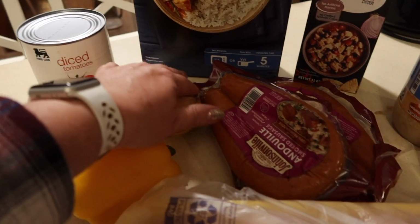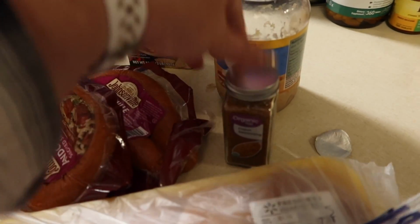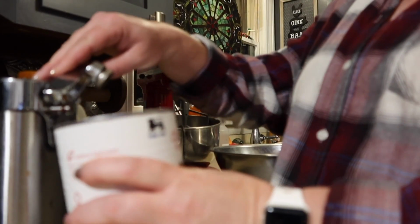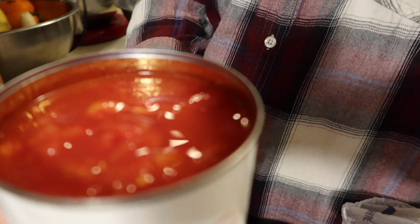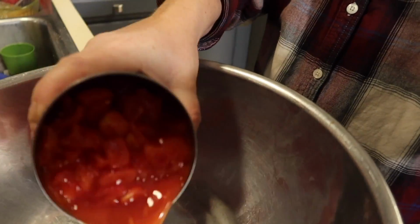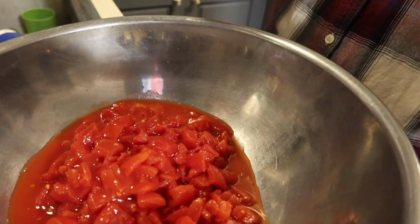We got diced tomatoes and onion. We have our sausage, I've got chicken. We have Cajun seasoning, minced garlic, some chicken broth, and then some instant white rice. So the first thing that we're gonna do is put our diced tomatoes and our rice in a bowl and get those set aside. So there's our diced tomatoes. That's a 28-ounce can.